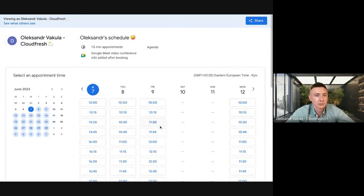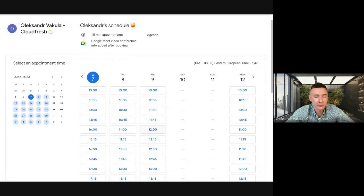After that, you can see your booking page. It's my booking page, and as we see, this feature is convenient to set up. Once you follow all these steps, you will be a successful owner of this friendly booking solution. It also automatically syncs with Google Calendar, so you don't need to worry about meeting overlaps.